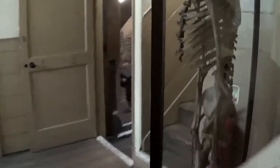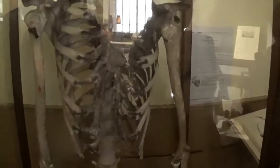Oh, a more modern operating table. Well, you can see that clearly. I think that's a real skeleton, guys. I imagine it might be a small rib cage. I would have thought it'd be larger than that, but then again, I'm no expert.